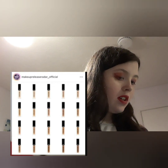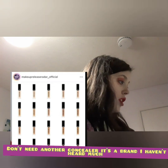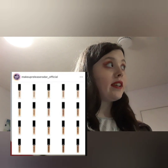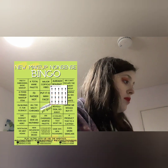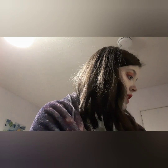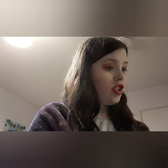Then we have Revogate and their Conceal, Colour Correct and Conceal. I'm not too sure about the shade range personally, but that's just me. I honestly feel like there's so many shades that kind of blur into one. So I'd probably put a complexion release with a terrible range. Then we have Takata with a serum, and literally same thing, new packaging, because it's nothing new, it's a serum. It's just in different packaging.